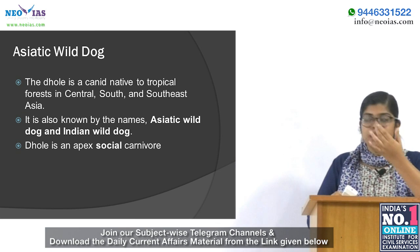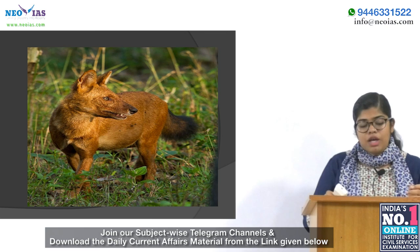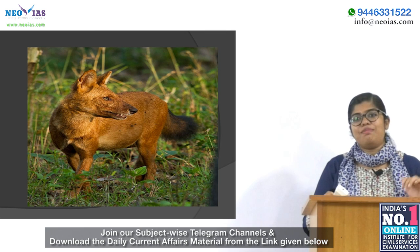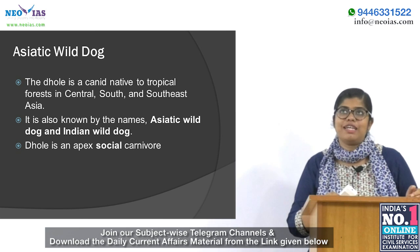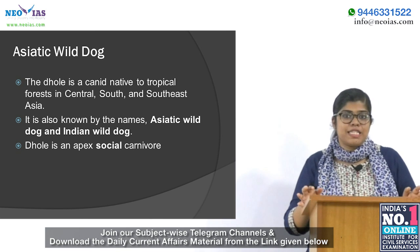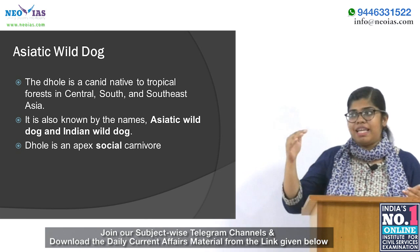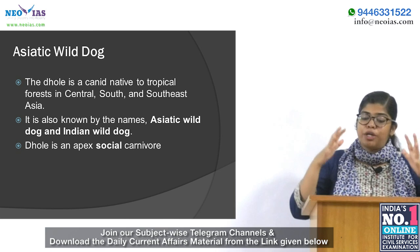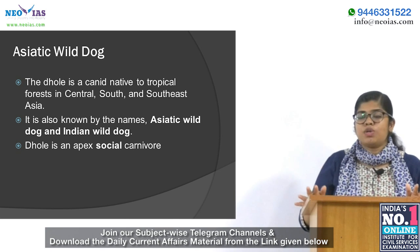Now coming to the next topic, that's the Asiatic Wild Dog. The Indian name is Dhole. It's also called the Indian Wild Dog. It is in the news because the Western Ghats are being protected to a very high extent these days, and the protected areas in the Western Ghats have been expanded. So they are doing this.